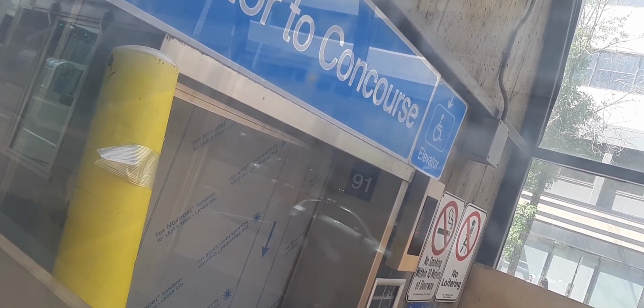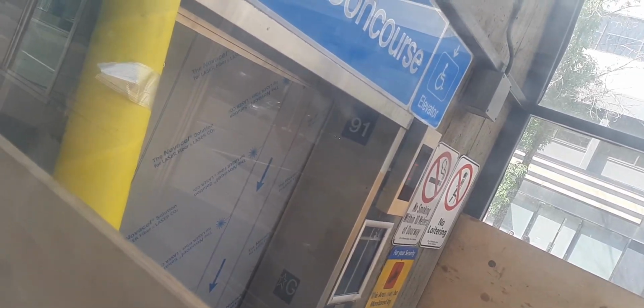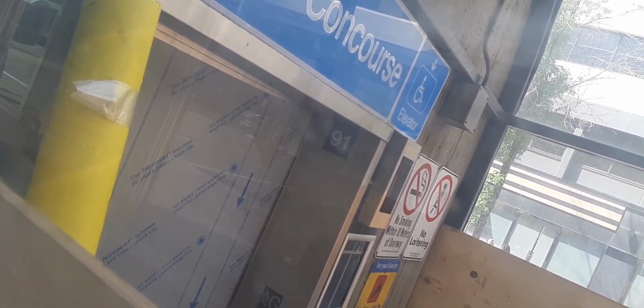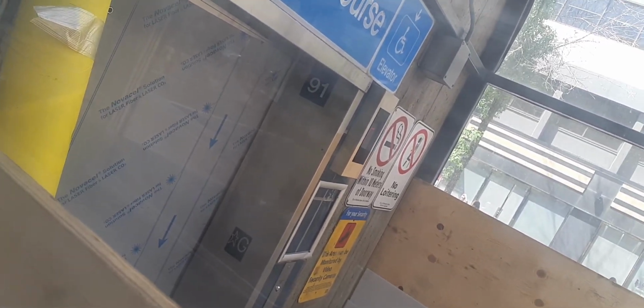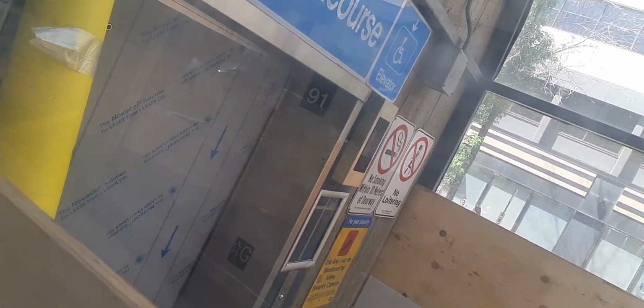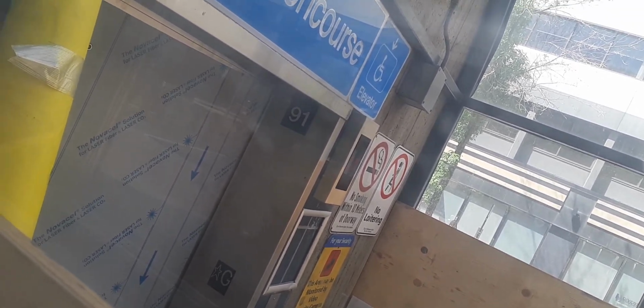But sad news, according to the city's website, they're going to be doing this throughout a number of LRT stations in Hamilton. That's why, if you want to still film these LRT elevators while they're original, you have a chance to do so now before they get worked on.